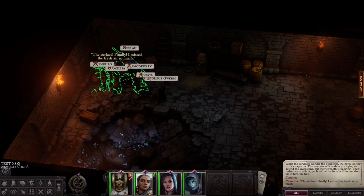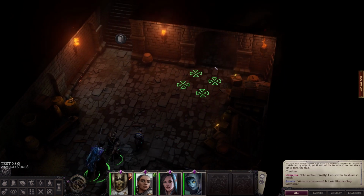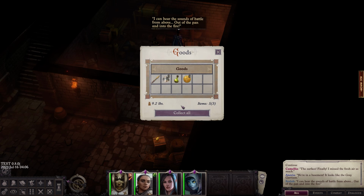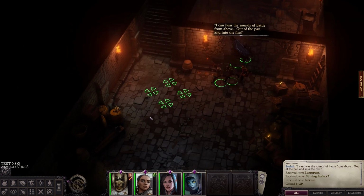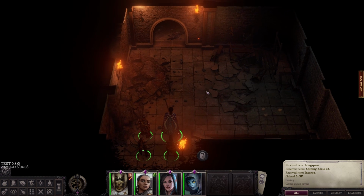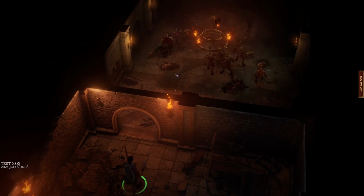The surface, finally. I miss the fresh air so much. I can hear the sounds of battle from above, out of the pan and into the fire. All right, let's go. Wherever my legs carry me.